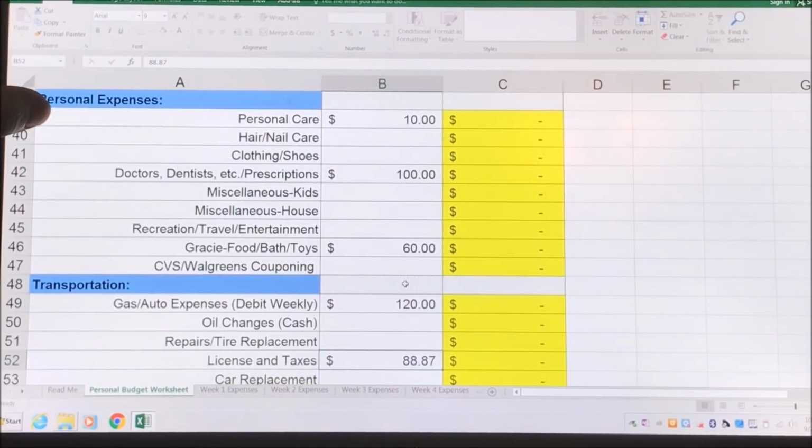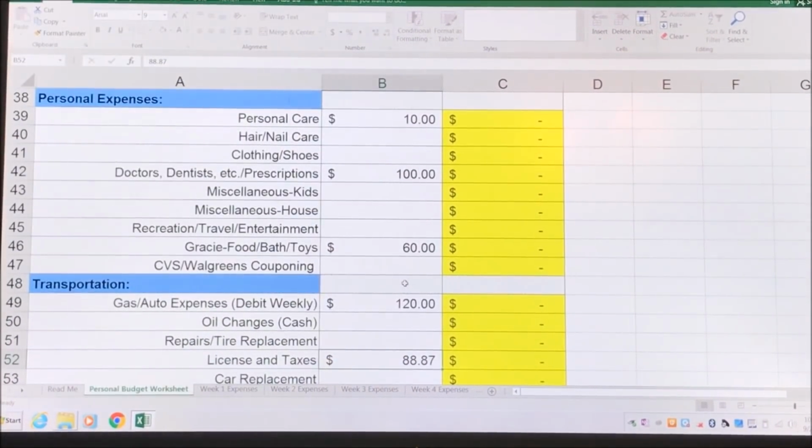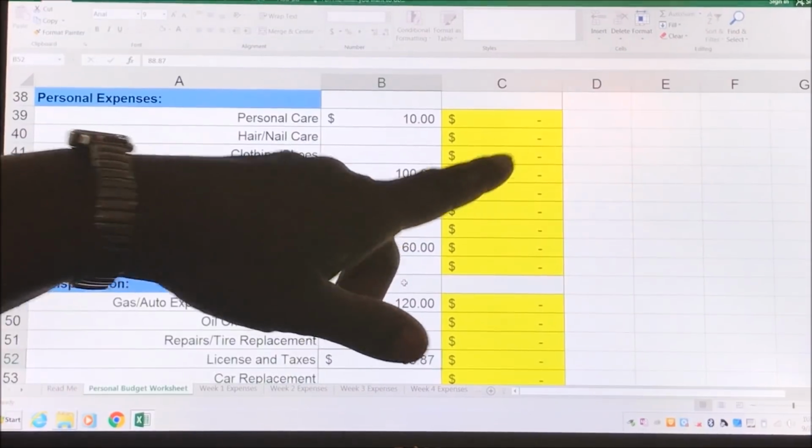No hair care or nail care, no clothing and shoes, although I'm thinking about going to a sale. They're having a clearance sale. All clearance items are $1, and there are several organizations taking up clothing for the folks who lost everything in the hurricane. So I was thinking maybe I would take $20 and put it here. Let me do that.